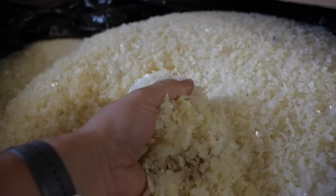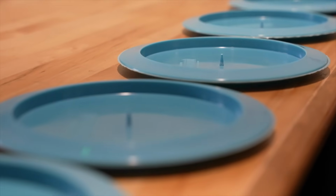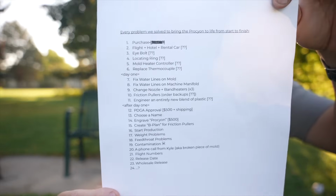So this video is going to be a little different because there is so much involved in bringing a mold to life, and we just wanted to bring you behind the scenes and talk through all of the problems that we've had to solve to make the Procyon possible. So I've printed out every single problem I could think through, and I'm sure I've missed a couple, but me, you, Kyle, and a park bench. Let's do this thing.